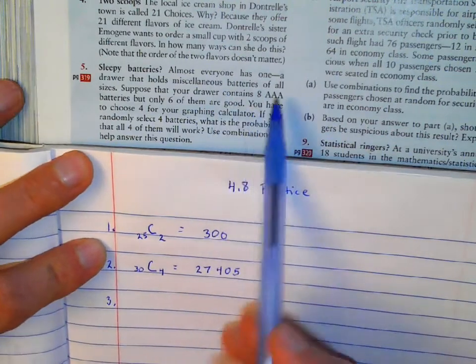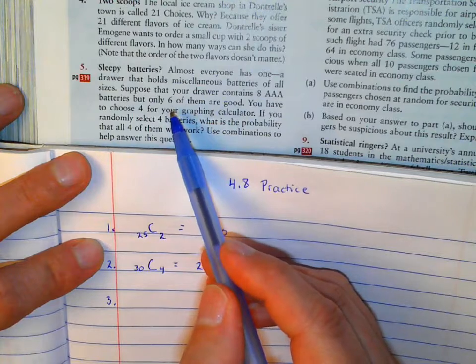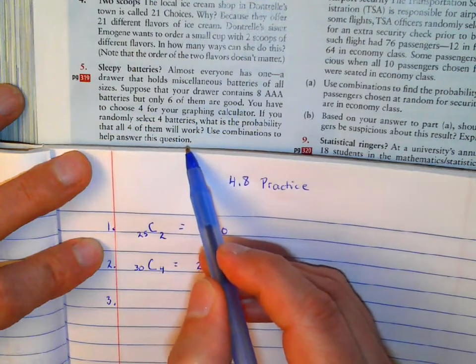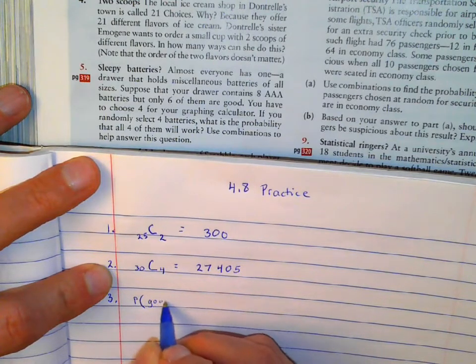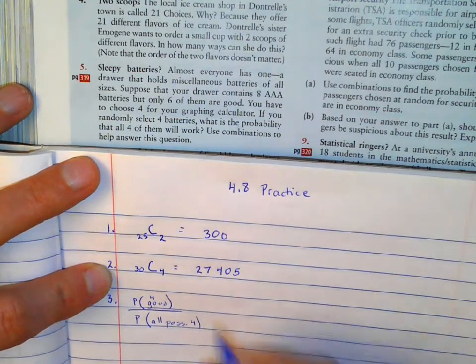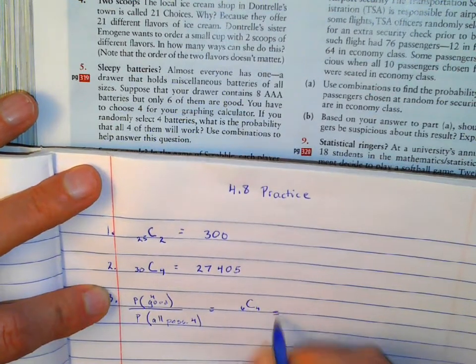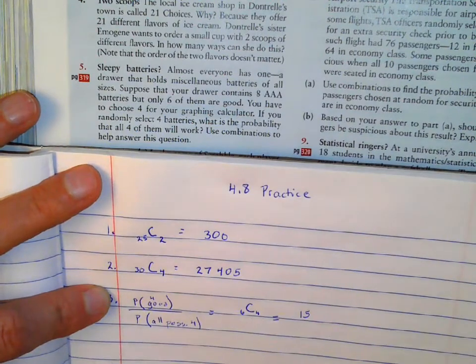Okay, almost everyone has a drawer that holds miscellaneous batteries of all sizes. Suppose your drawer contains 8 AAA batteries, but only 6 of them are good. You have to choose 4 for your graphing calculator. If you randomly select 4 batteries, what's the probability that all 4 will be good, will work? We want the number of ways of choosing 4 good batteries over the number of all possible ways of choosing 4. There's a total of 6 good batteries, and I need to choose 4 of them. There are 15 different ways that I could get 4 good batteries.